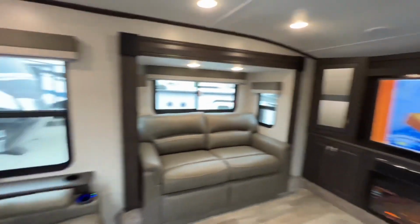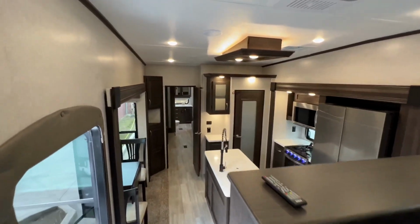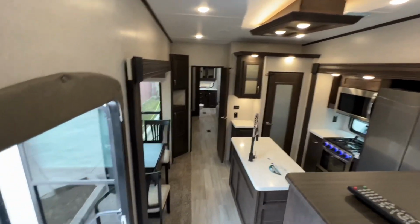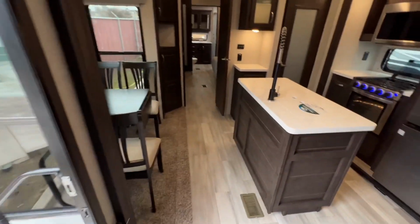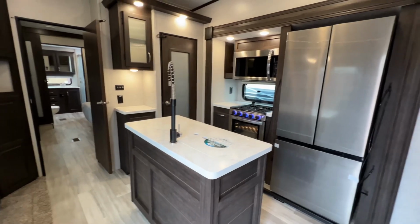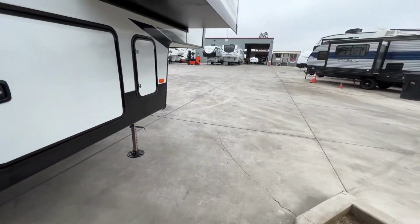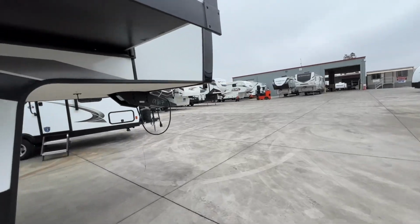All right, I'm going to pan down around here a little bit. Give you kind of the layout. You can see all the way back there into the bathroom. So snowbirds, full-timers, or someone that just wants to travel and be in total luxury, you got it in this one. Very popular floor plan for Shasta Phoenix, and they keep on making it better and better. All right, we're going to get back here. I'm going to recap what we just saw.